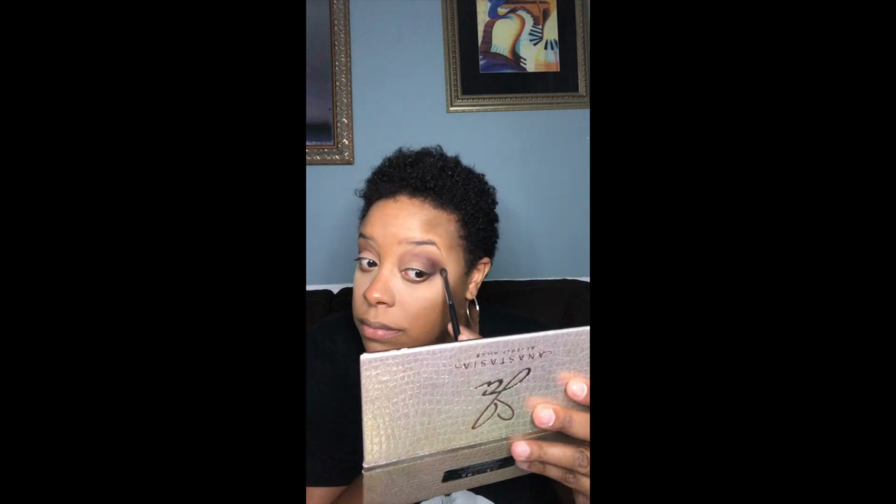Bring that down a little bit on the sides. And then I'll go back in with the M506 and just try to connect that under the bottom lash line here. Continuity on the side. Bring a little depth to that smokiness. And then I'm going to take the Smith 232, which is the large brush, with no product on it, and just blend.